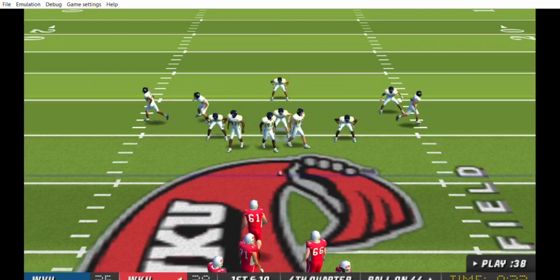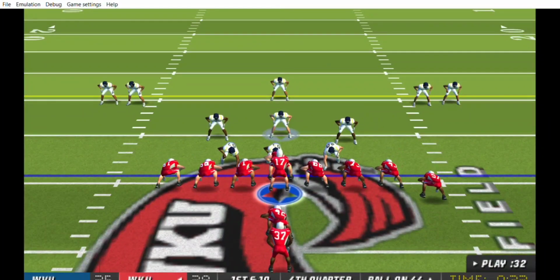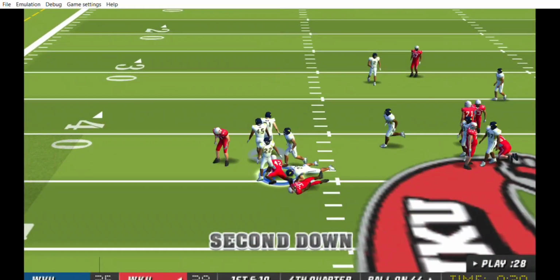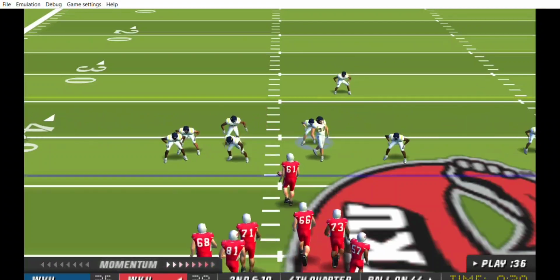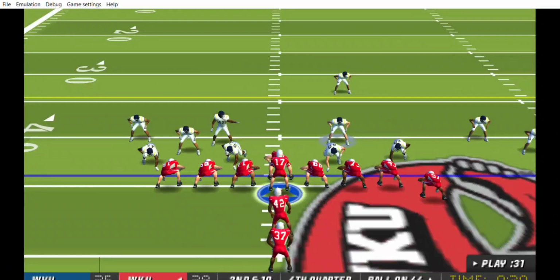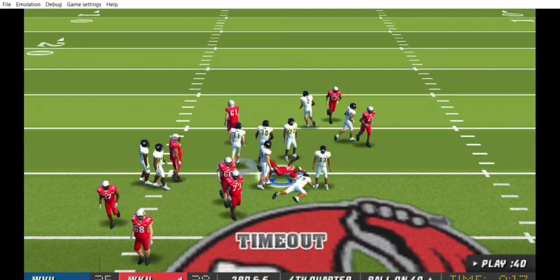First and 10. The Hilltoppers line up in a goal line formation. Handoff up the middle. Dean brings him down at the 44. West Virginia will take a timeout, and they'll have two remaining. Second down, the Mountaineers bring in the nickel package. Set. And they'll run him again. Tackle at the 40-yard line. West Virginia will have one timeout remaining.